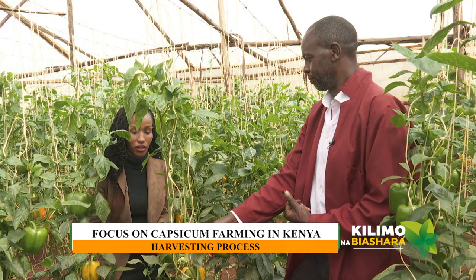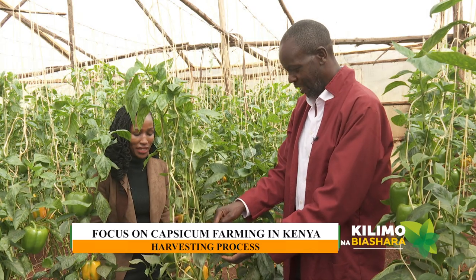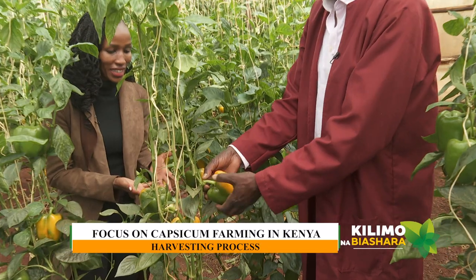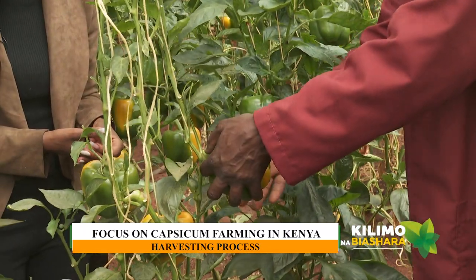Sawa-sawa. Wow. Finally, I can see you are salivating. I'm salivating. Want to harvest this one. And you have to harvest it. I take home some. And you take home. Yes. And go and make a salad. Then thank me later.